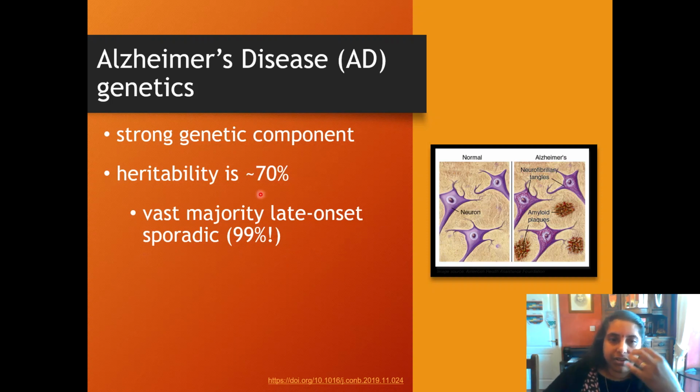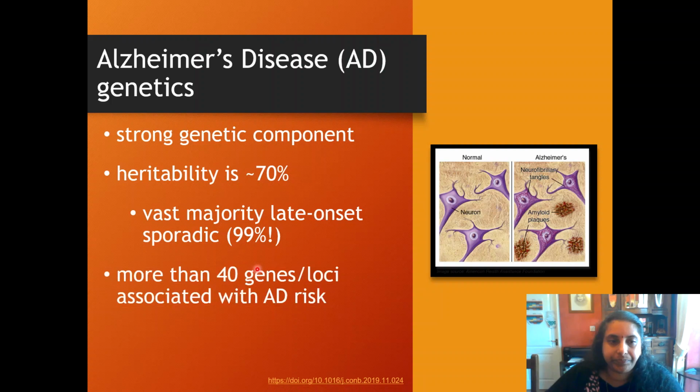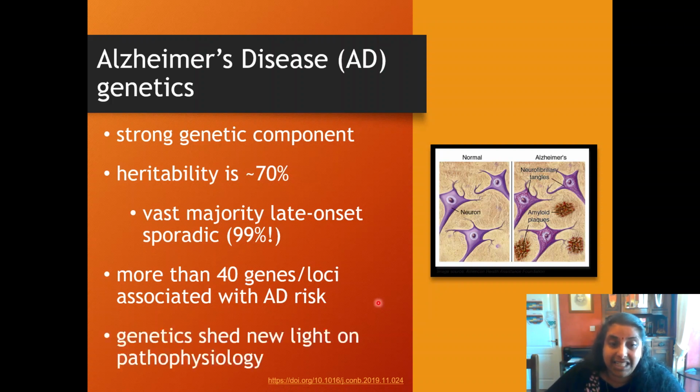So there are a lot of genetic risk factors that each might only add a very small effect, but together it's when people have a lot of these different risk factors that it matters. It's not like the monogenic mutations. There are some individual genes, which we'll go into in a bit, that cause Alzheimer's when mutant. This is an indication that there are a lot of other genes that have an impact on whether someone will get Alzheimer's or not, even in the late onset sporadic cases. There are actually more than 40 genes or loci associated with AD risk.